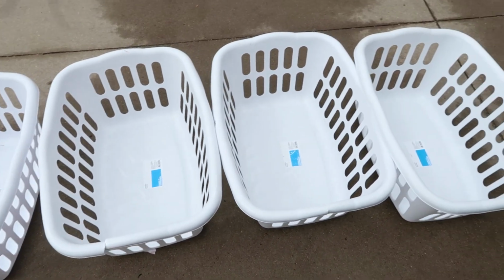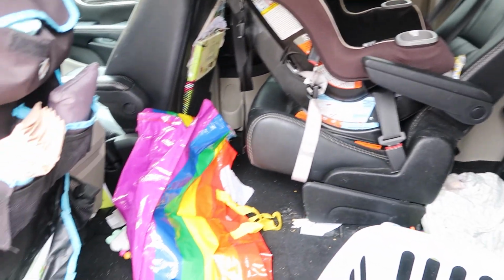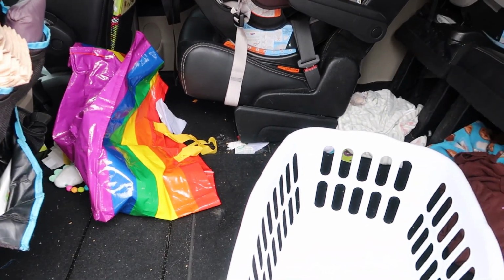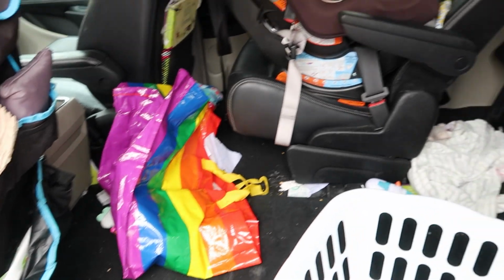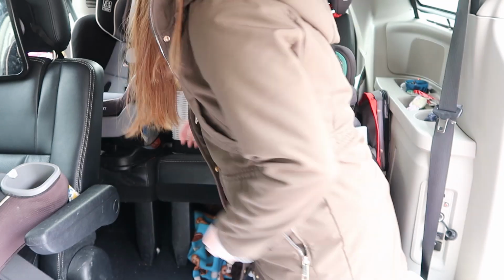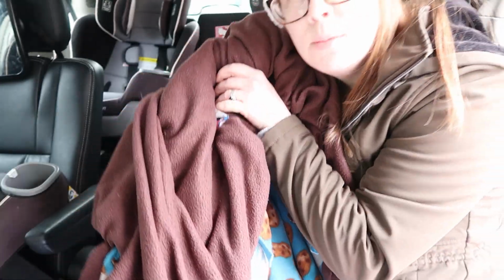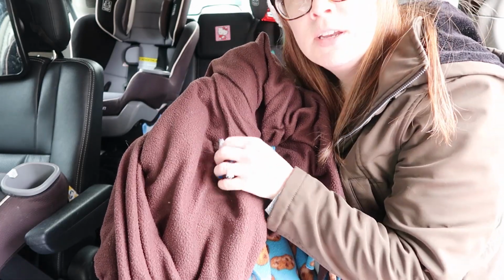Step 1, have a ton of laundry baskets. So first I'm gonna go through, take the car seats out, take most of the stuff out and organize it. Trash will go in one, stuff that needs to go back in the house will go in another, and stuff that's gonna stay in the van will go in another. I'm gonna wash all of these blankets that are in here.